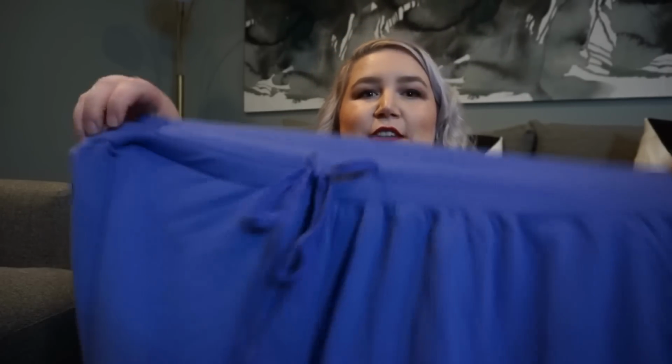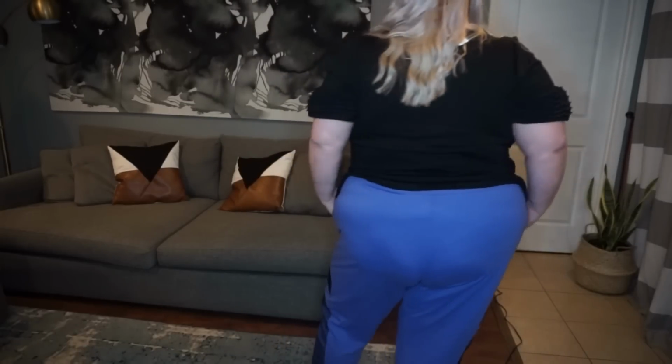And this first pair is really fun. It is this lilac purple jogger pant, and on the bottom it has this athletic mesh siding. I just think it's really cute. I think I got this in 26-28. I think this whole thing is 26-28.